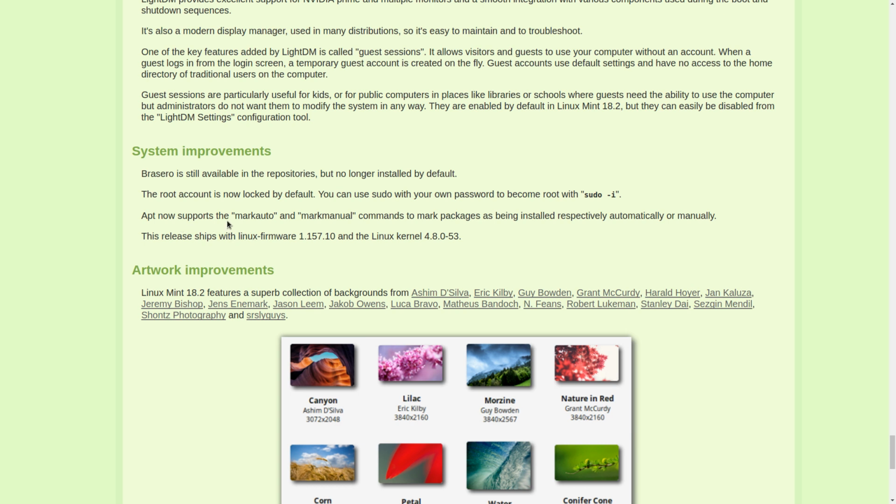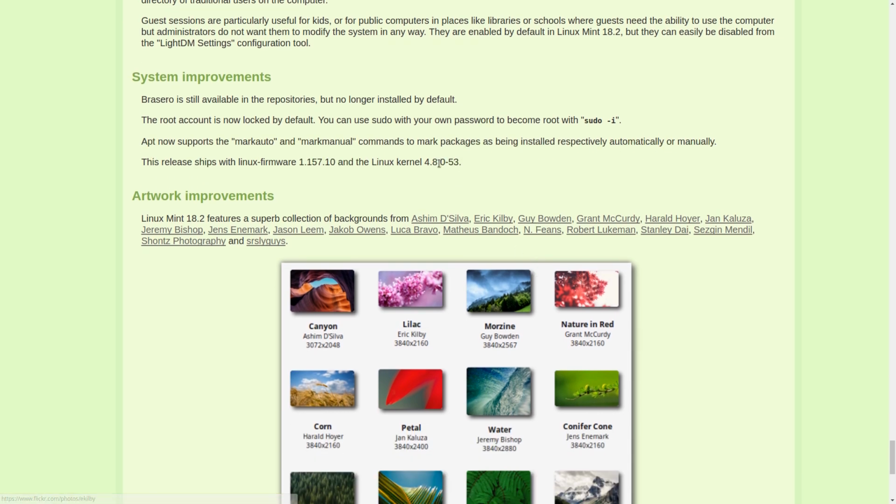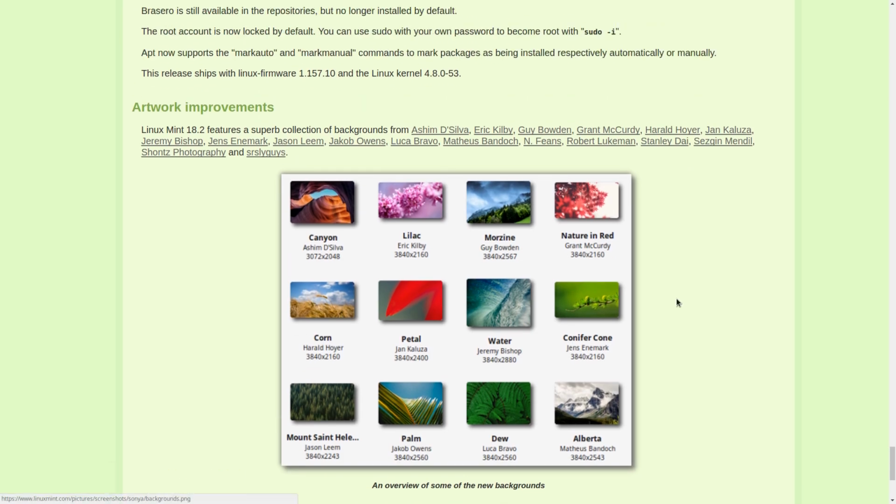Apt also supports the markauto and markmanual commands to mark packages as being installed, respectively, automatically or manually. It also says that this release ships with the Linux firmware 1.157.10 and the Linux kernel 4.8.0-53. And of course, I think I've already updated mine from that to something else.